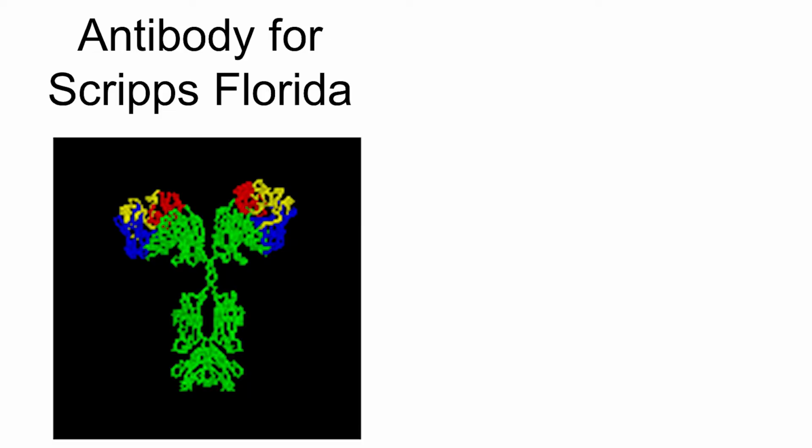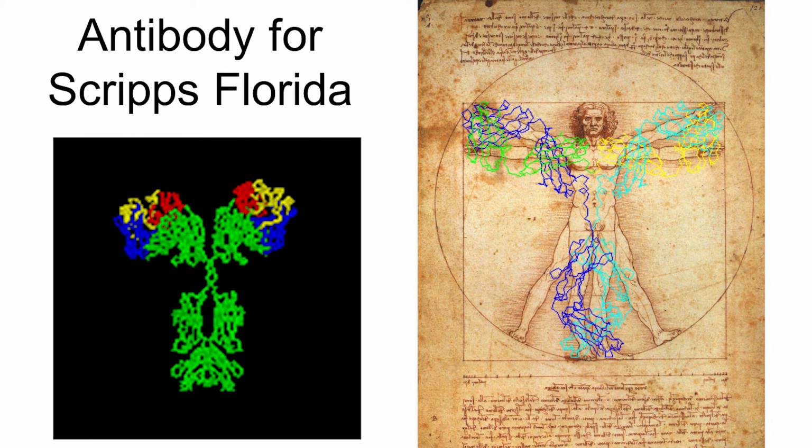Then a little later, I made probably the most ambitious protein piece at that point. There's this amazing molecule called the antibody. It's a key molecule in our immune system. It looks like this. It has not just a few, but over 1,000 amino acids, so it's pretty tricky to make. And I was intrigued by the analogy between the human body and the human antibody.